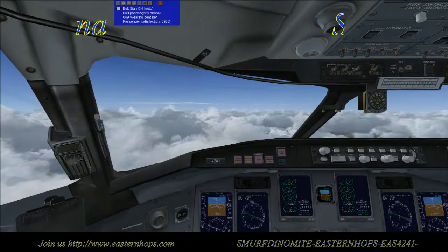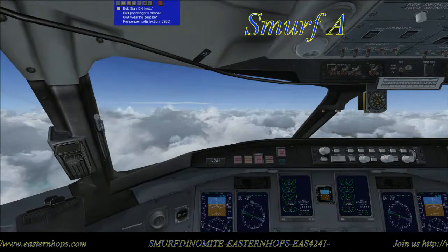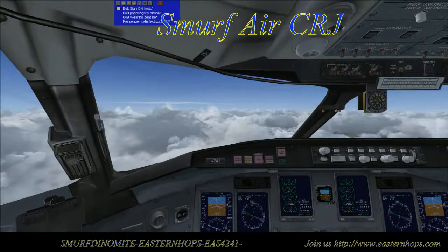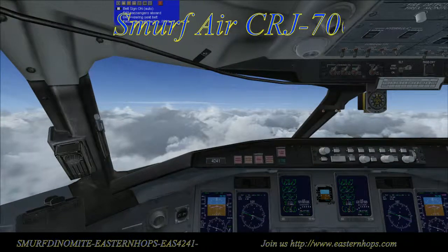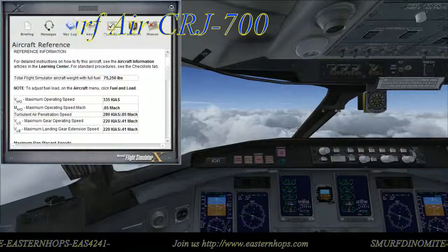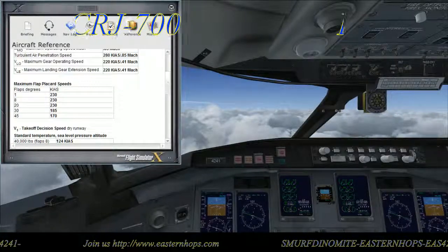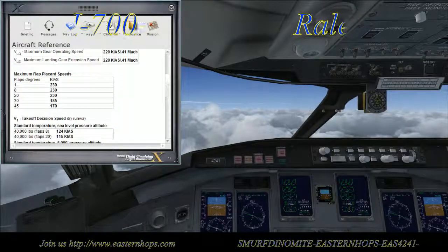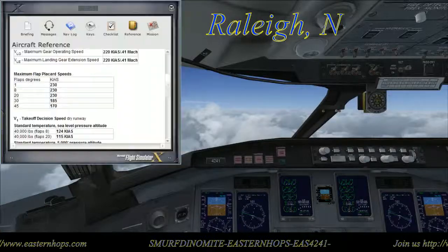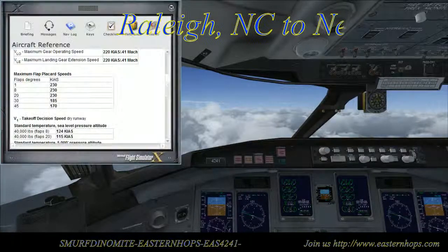I'd like to look up my flap speeds if it's an aircraft I don't know. I know this one a little bit, but I forget. I know it's 230, I believe, for the first 3 settings. I don't know if that's flickering in the real broadcast. It's flickering on my end. Yeah, 230 knots for the first 3 sets of flaps. 185 for the 4th, and 170 for the 5th.